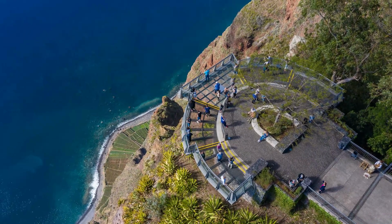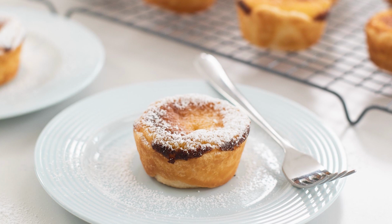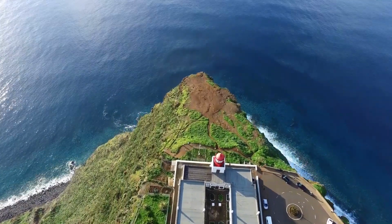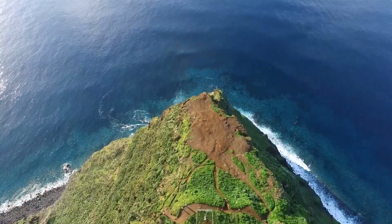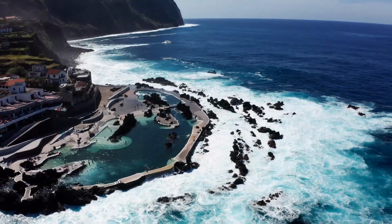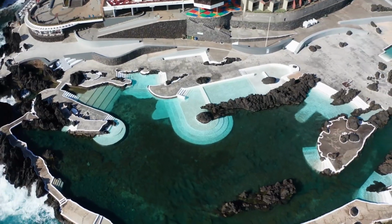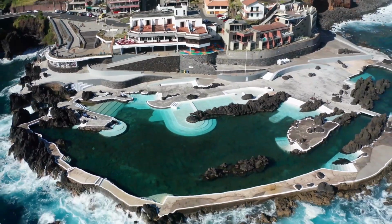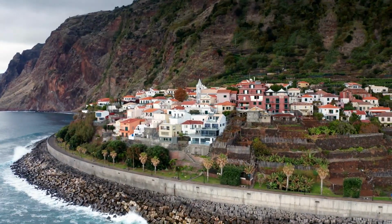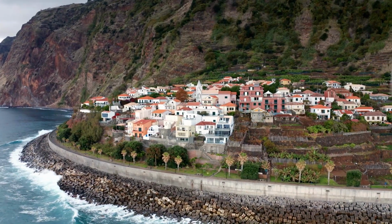Keep going and you'll hit Ribeira Brava, a charming coastal town perfect for a pastel de nata and a stroll along the sea. Then head north, where the real drama begins. Cliffs grow sharper, forests get denser, and when you reach Porto Moniz, you'll find the island's natural volcanic swimming pools, lava-formed basins filled with crashing seawater, perfect for a dip on a sunny day. Finish your loop through the island's misty center, and you'll feel like you've traveled through 4 seasons in one day.